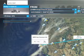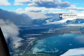Parking 5, ramp GA large. Drop down list. Alright, select a view. I think we could probably get away with using the flight plan we already had. Let's see if it's still here.